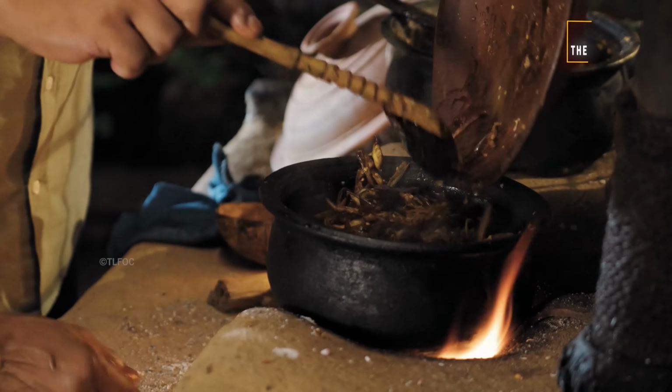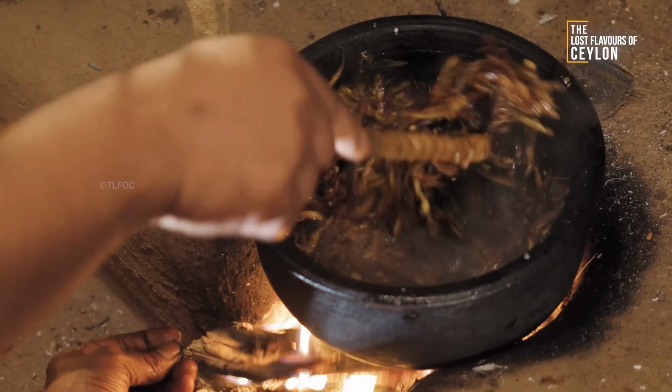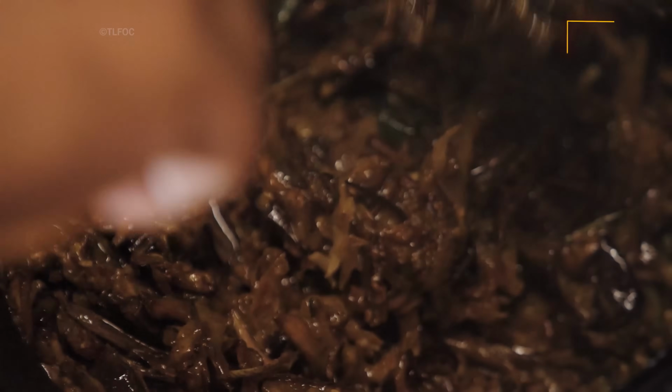The term moju is believed to have origins in the Kannada language, meaning festival. This dish, though made with humble ingredients, transforms into a luxurious side fit for celebratory occasions.